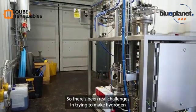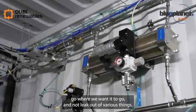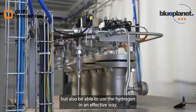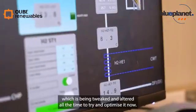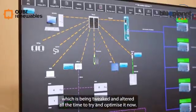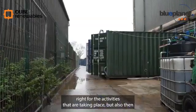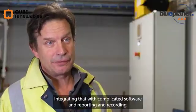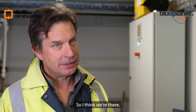So there's been real challenges in trying to make hydrogen go where we want it to go and not leak out of various things. You know, it's an extremely small molecule. But also be able to use the hydrogen in an effective way. We've got an extremely large bit of software that's running the whole site, which is being tweaked and altered all the time to try and optimize it now. And so the challenge has been really, I suppose, compact site, getting the design right for the activities that are taking place, but also then integrating that with complicated software and reporting and recording so that everybody gets all the bits they want. So I think we're there.